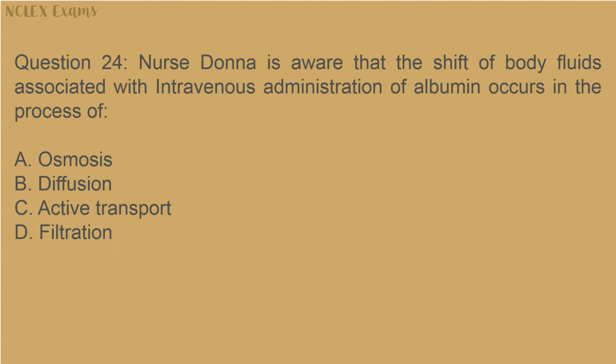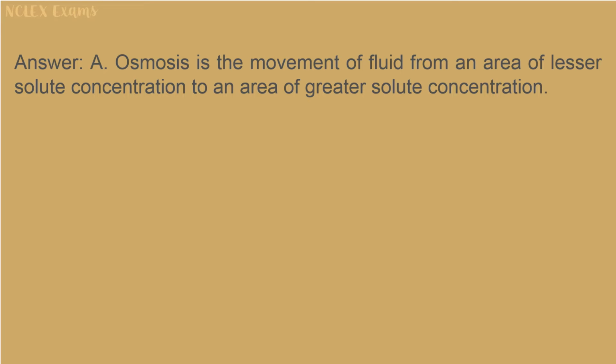Answer, A. Osmosis is the movement of fluid from an area of lesser solute concentration to an area of greater solute concentration.